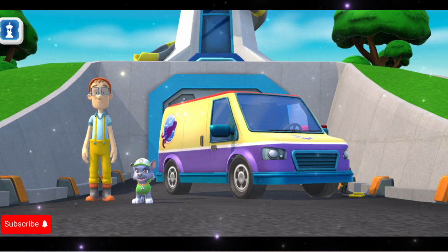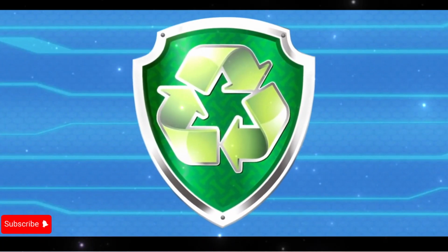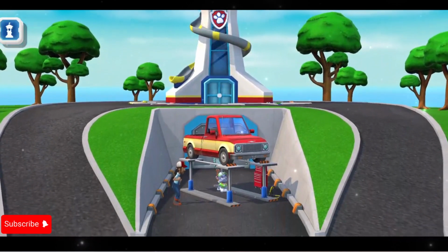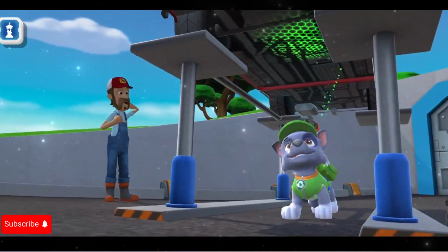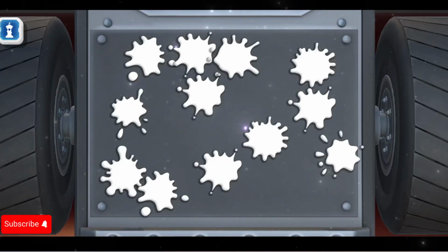Wow, what happened here? And that's when a giant wave of milk covered all the cows, pigs, and my truck. Now it just ain't running right. Here's your problem. But let's clean it up first.